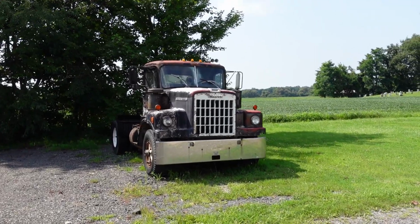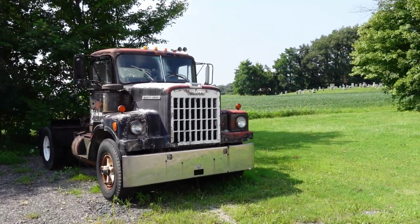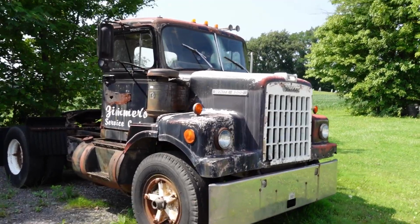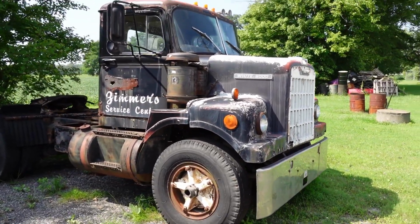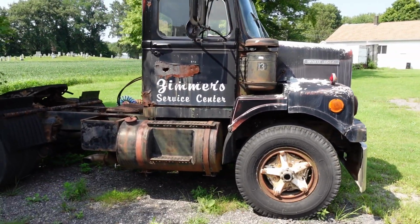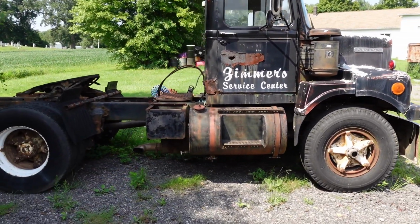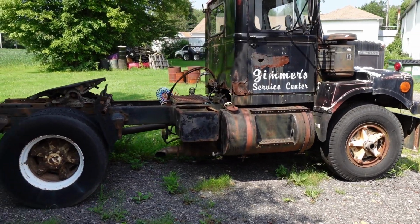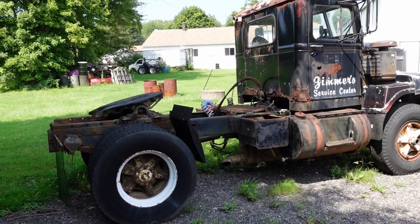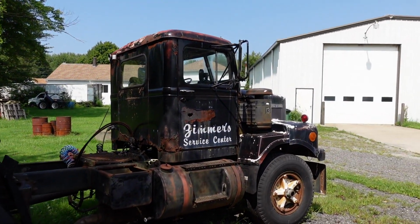Here you go. This was the yard truck for a long time. A white 3000. Wouldn't mind having that puppy. Needs a lot of work. She's pretty well rusted.